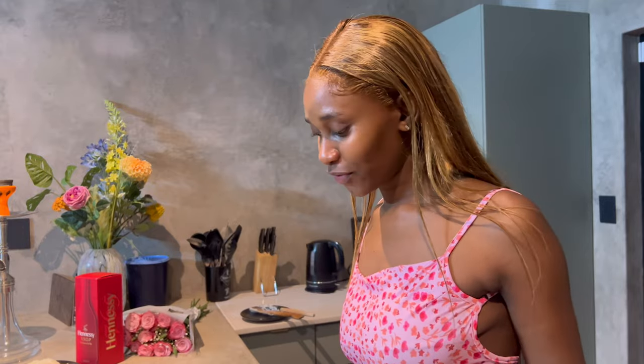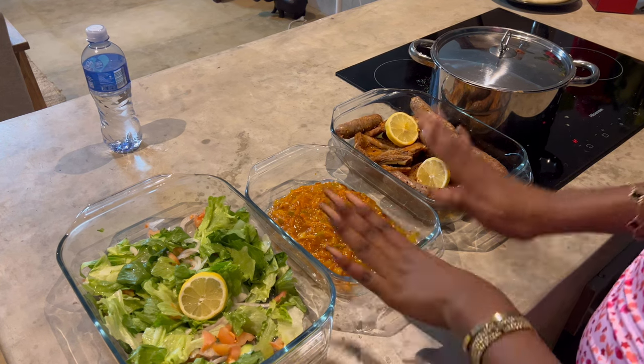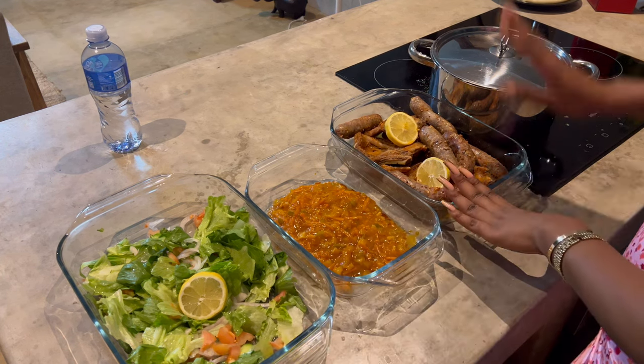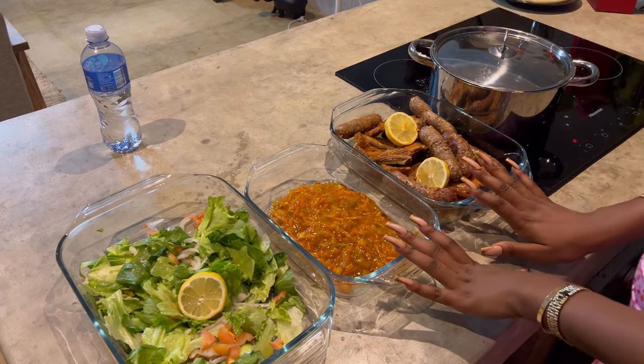Dinner for two, child. Not really a lot of stuff, but yeah, what you'd expect to eat when you're out and you're cooking all by yourself. So yeah, I'm quickly gonna show you guys what I made. I was gonna vlog the entire cooking scene, but my phone went off and I had to charge it. So let me show you what I cooked. We have lettuce, chakalaka, meat, obviously, but so yeah, let me eat and rest.